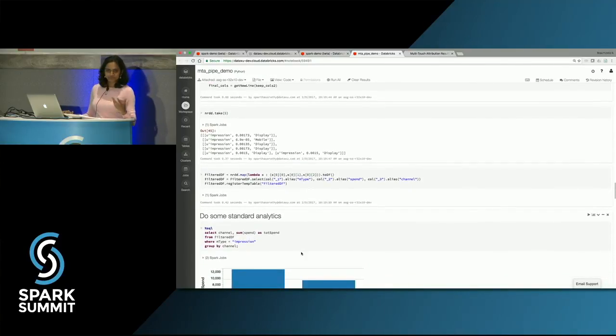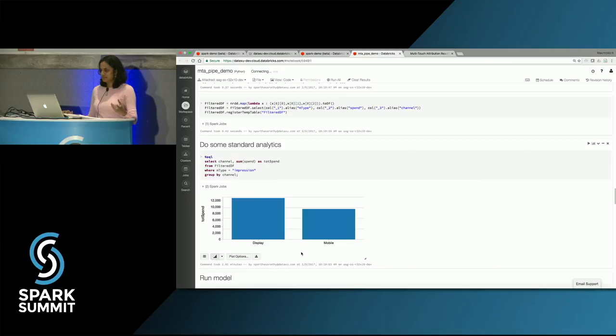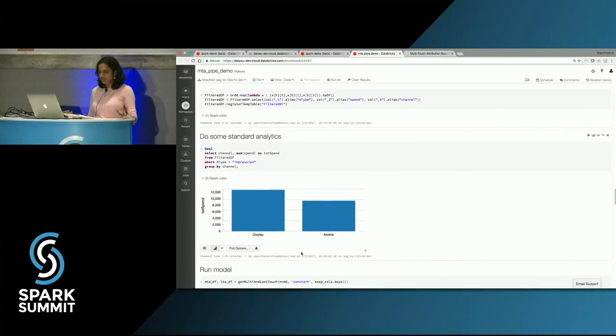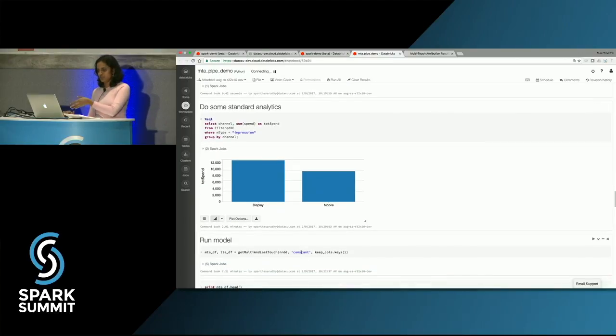We dump it into a data frame so that we can do further typical standard analytics with it, query it, look at the bar graphs, and understand your data, which advertising channel is heavily invested in. This is a sum of spend across display and mobile. This is a very display-heavy channel, which is important to address in your model.